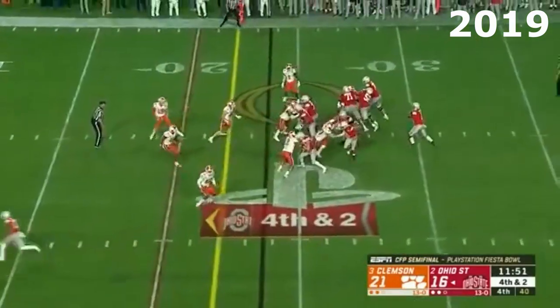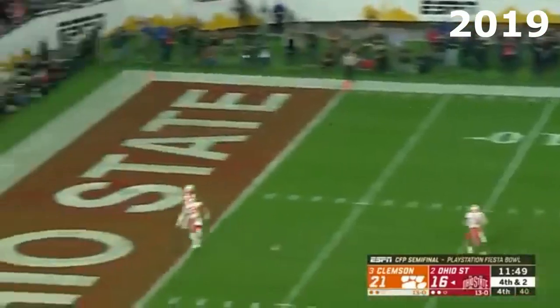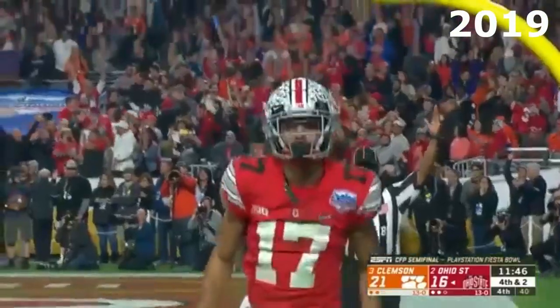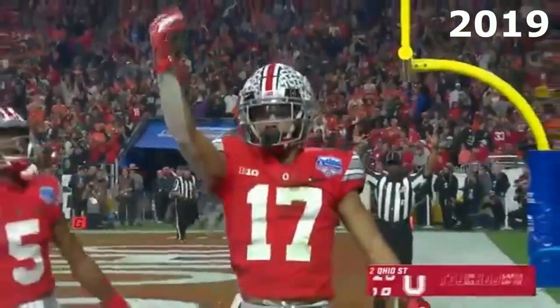And on fourth down, Fields again, tries to bait the defense. Throws end zone, touchdown, Olave. And OSU reclaims the lead.